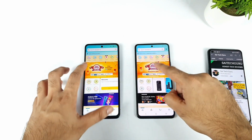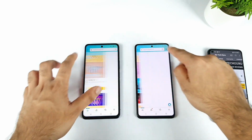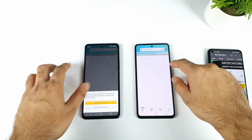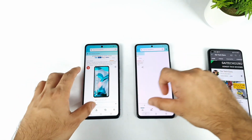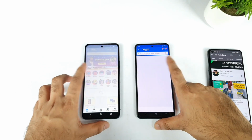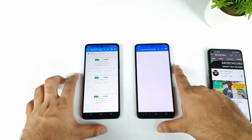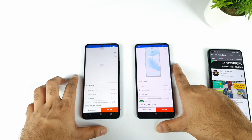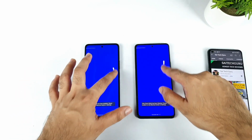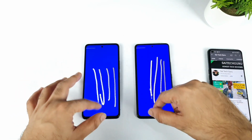The Amazon application also opened slightly faster, maybe on the iQOO 7, but let's see the loading speeds, how they are loading. Next is the Flipkart application. Flipkart also feels slightly faster on the iQOO 7 device in terms of loading speeds. Even the iQOO Z5 is not bad, friends, in terms of loading. It was really good for this kind of price, I can definitely say that.